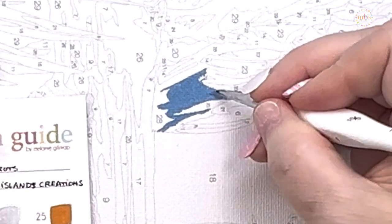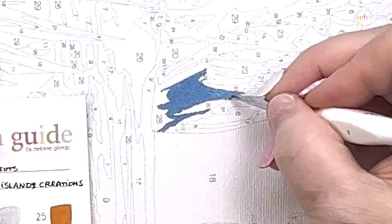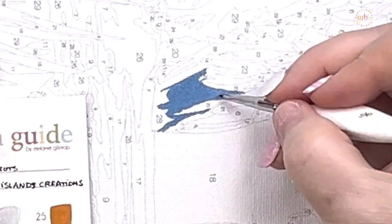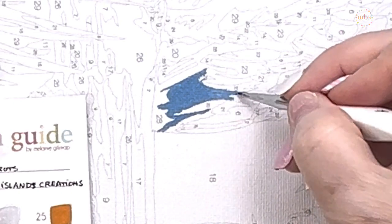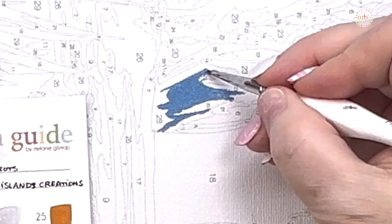Well, I'm going to probably add clear gesso, even though I love the way this feels, just because I don't want to have to add extra paint. I'd rather add a layer of gesso very quickly than to have to use extra paint in my project.